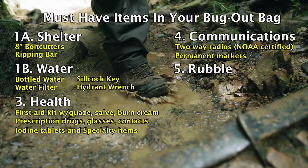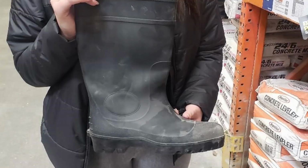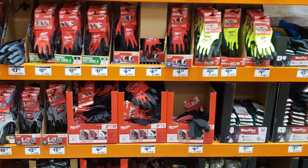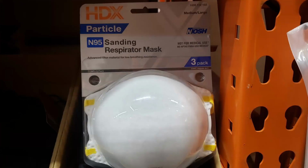Items for your bug out bag in relation to consideration number 5, pollutants and contaminants from the rubble around you, include such things as sturdy boots, heavy gloves, earplugs, eye goggles, and a good supply of N95 masks.